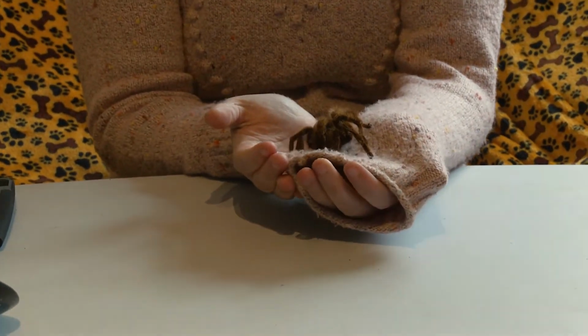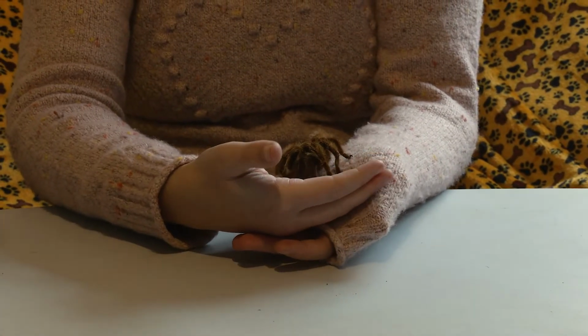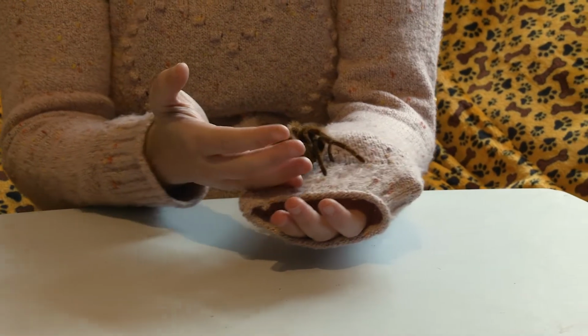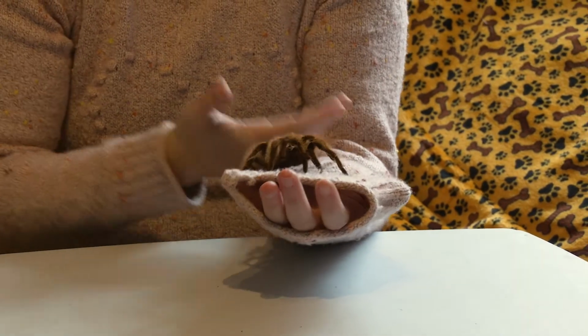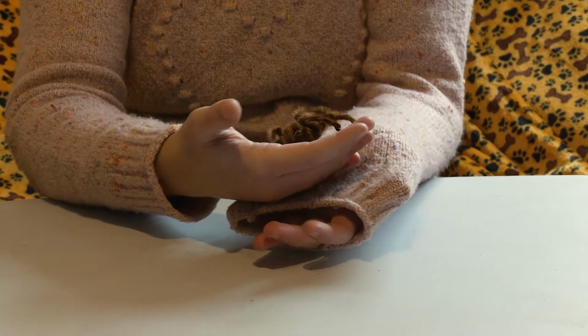So this spider is about 10 years old, which is quite old for a spider, although they can live to about 12 to 15 years. So she is quite slow in doing what she does.